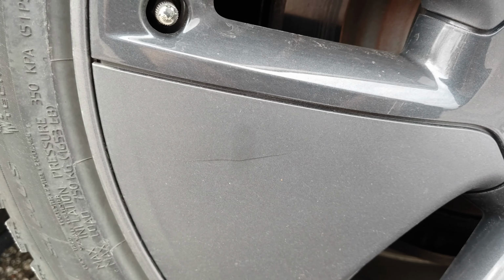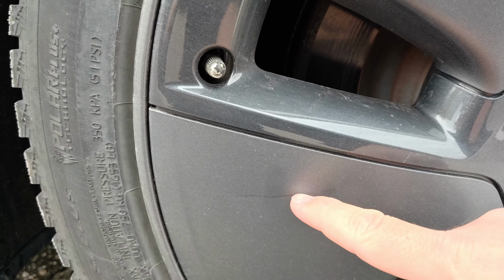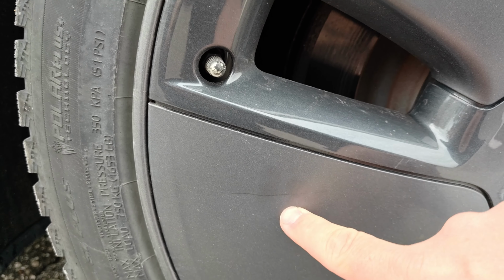On one of my aero covers, I have a random crack in it, and honestly, I have no idea how this happened. It's almost like someone kicked it. It's a bit of a mystery. It's been like this for at least half a year, and the crack doesn't look like it's grown much.